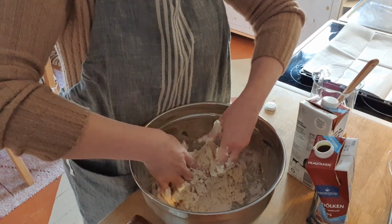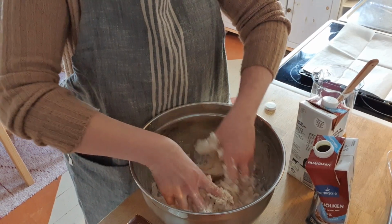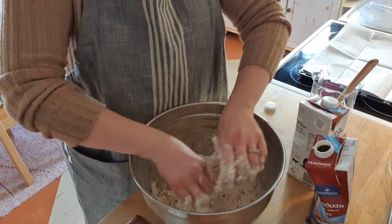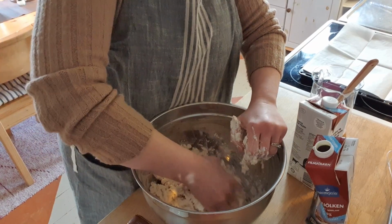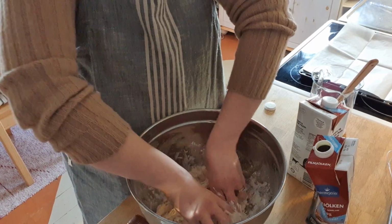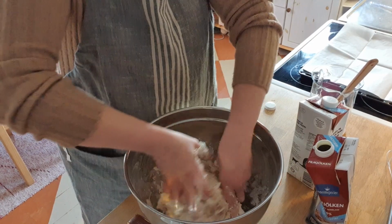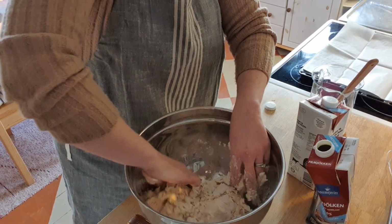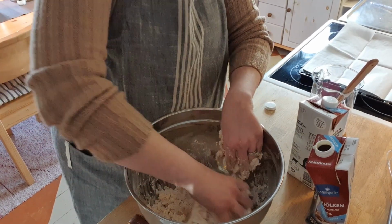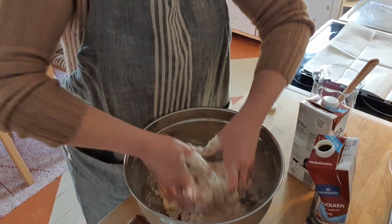Right. So now this is all incorporated. You see, you don't want to over mix it. You just want to make sure that it is all in together. And you will make your ball. Okay, you want to make sure you get all the flour in here. And you almost want to try and make a ball out of what's here.